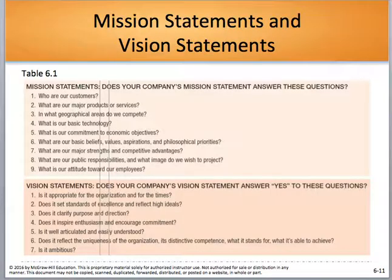Table 6.1 is looking at some key things for the mission statement and the vision statement. And the mission statement, remember, is saying, why are we here? Why are we in business? Why do we come into work these hours? Why do we put up with the stuff that we do? Why? That's what the mission statement says.